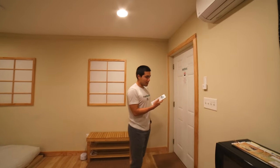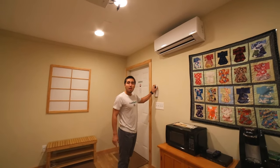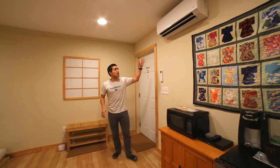We installed this nice mini split that does heat and AC just like they have in Japan, actually. But it's a nice condensed unit. They have a condenser and then a wall unit here. And that's what heats and cools this entire unit. All we have is this main room and the bathroom, which I'll show you in a second.